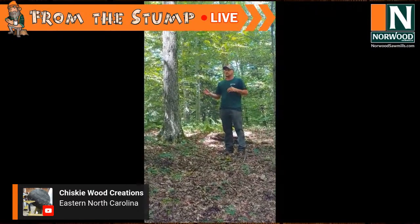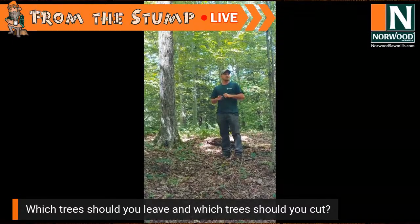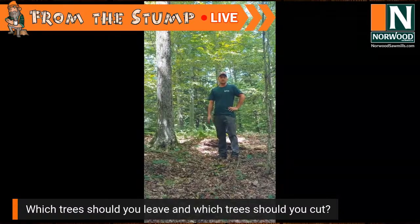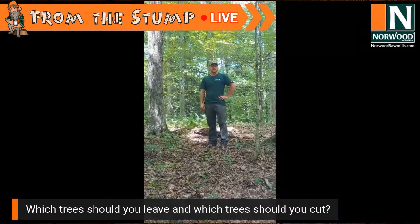So trees to leave, trees to cut. Those big mature hardwoods that we were just looking at will be marked for the next harvest here because they're at mature size, they're good quality, good form, and they will bring in the biggest dollar per tree.